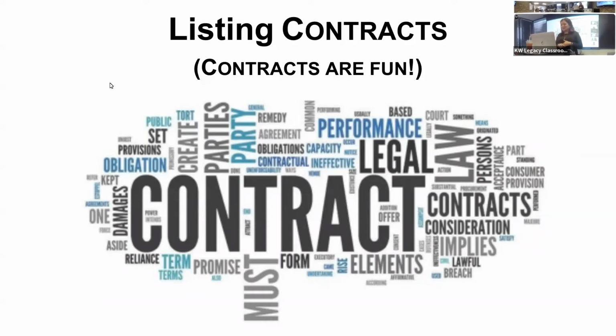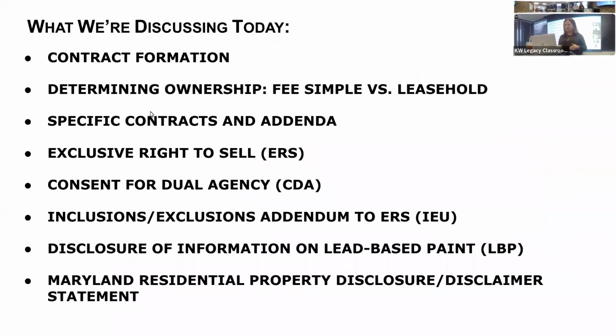Today's all about the listing contract. What we will be going through: contract formation, determining ownership, fee simple, specific addendas, exclusive right to sell, dual agency, inclusions, exclusions, disclosure of information when we need that, residential property disclosure disclaimer.